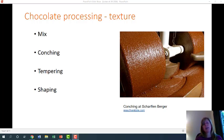It also causes interactions between those astringent compounds and proteins and lipids that are there, allowing them to be minimized, that astringency to be reduced. And the same with the bitterness. A lot of the compounds that cause bitterness are reduced in this conching process. So conching not only creates a very smooth, creamy texture, but it also minimizes some of those negative attributes of chocolate flavor, and really mellows out the taste of it.